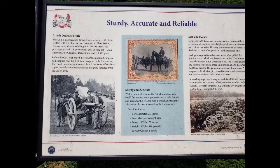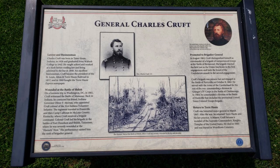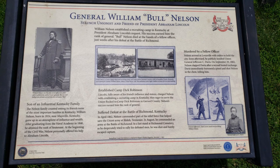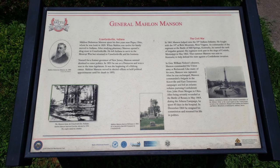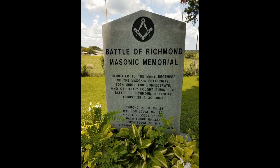With both of us being big Civil War buffs, we also wanted to visit the Richmond battlefield for the Battle of Richmond, Kentucky. And we were headed in that direction, and we kind of tripped across this visitor center for the Richmond battlefield, and we're so glad we did. They had a bunch of informational signs out in the front yard along with the cannon. And there was also this really cool Masonic monument dedicated to all the soldiers that fought. So that was pretty awesome.